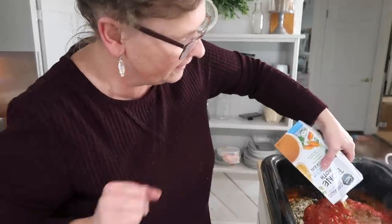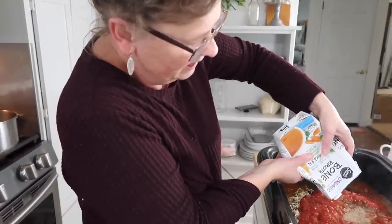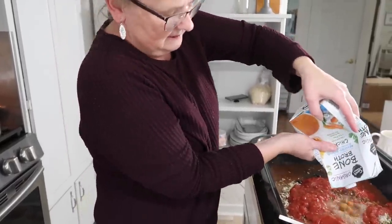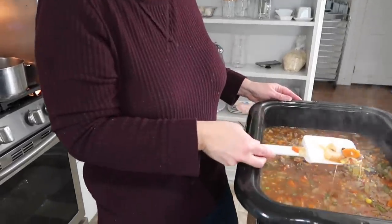A box of broth. I like to make different kinds of broth, mix the different kinds of broth because it just makes your flavor more in depth. Was the other broth beef? Yes. Okay. Now by putting in these carrots, it just makes it look that much more homemade.